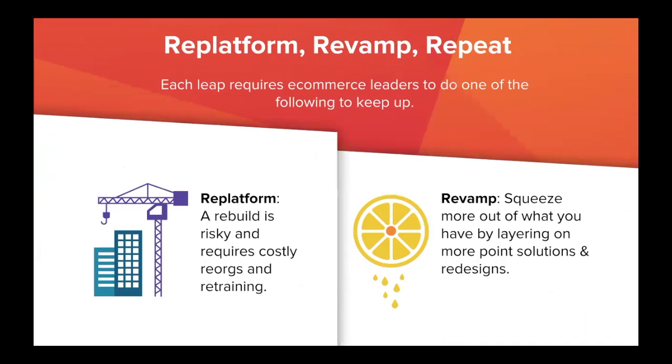How teams tend to keep up with these changes in technologies or shopper expectations is to fall into a cycle. As an e-commerce leader, you'd be looking at either having to re-platform. So you would take your existing e-commerce platform, your existing content management platform, and just replace it with something newer. And with that new re-platform, you may get a newer front-end experience. But each of these re-platforms is a bit of a rebuild. They're generally risky. They require costly reorgs, costly projects, and retraining of your team. So with the typical re-platform cycle, that doesn't happen very often.